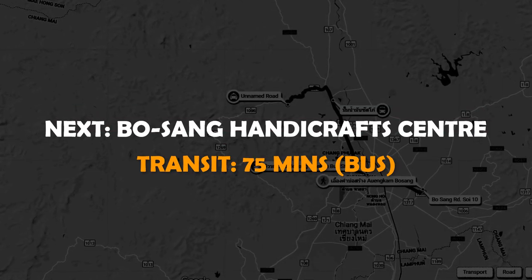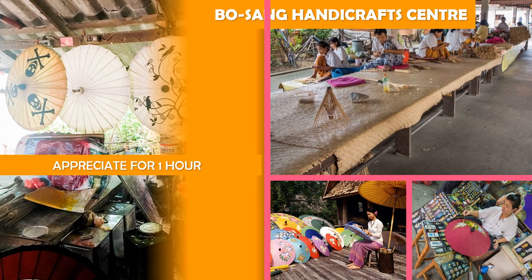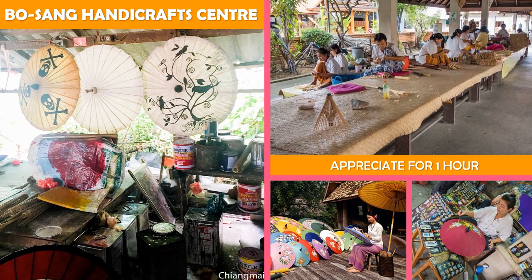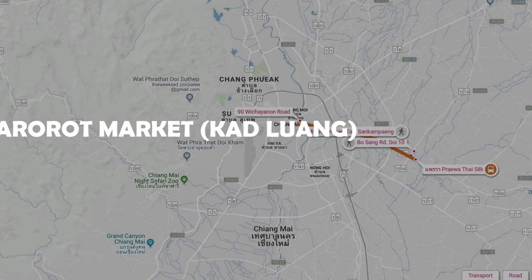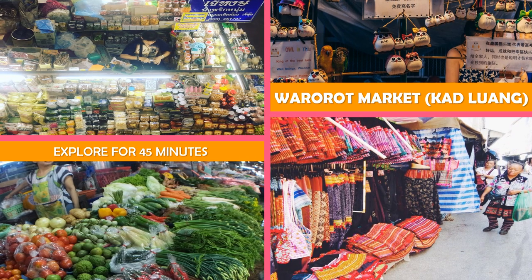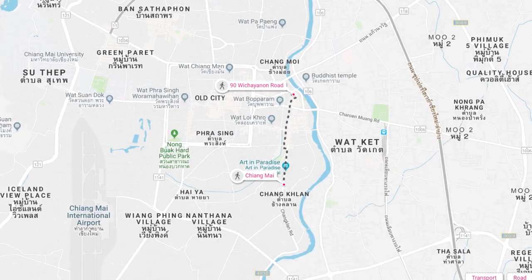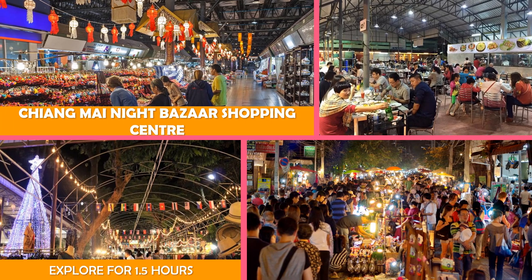Move on to Bo Sang Handicrafts Center. Crafts workshop where local artisans create and sell traditional, hand-painted paper parasols. Then on to Wororit Market, Khao Luang. Spacious market featuring a wide variety of clothing, grocery items, foods and home goods on three levels. Next stop, Chiang Mai Night Bazaar Shopping Center. Open dusk until midnight, this brightly lit market area offers goods, restaurants and food stalls.